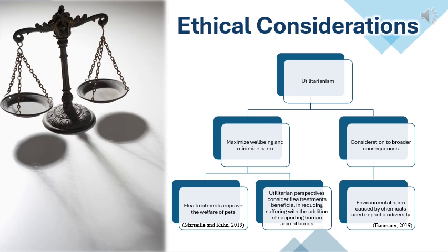Flea treatments and their effects on biodiversity have shown controversial benefits and implications. Reviewing ethical considerations could highlight the understanding of these debated elements. From a utilitarian perspective, the ethical value of flea treatments hinges on a cost-benefit analysis. Flea treatments improve the welfare of pets by alleviating suffering due to infestation. However, as Baumann 2019 details, the environmental harm caused by these treatments, such as the impact on biodiversity, may outweigh the benefits, especially if long-term ecological damage occurs.